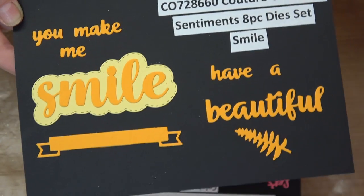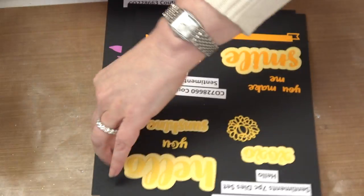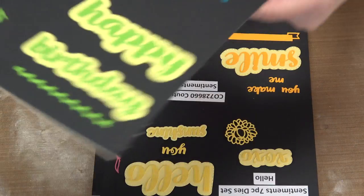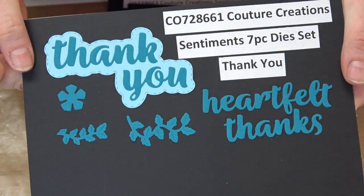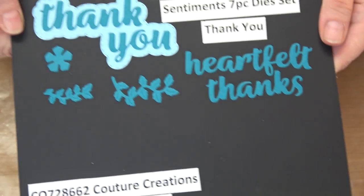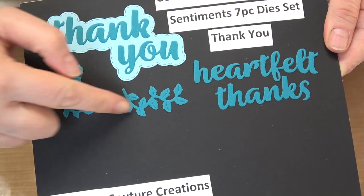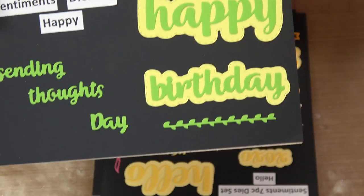I mean, right? So this is a worldwide launch. You're only going to find them at Scrapbooking Made Simple. And it may be that it stays that way depending on how many we sell. We may be the only ones who get them. There you have thank you, heartfelt thanks. You've got the little leaves to go with it. And last one, you have happy birthday.